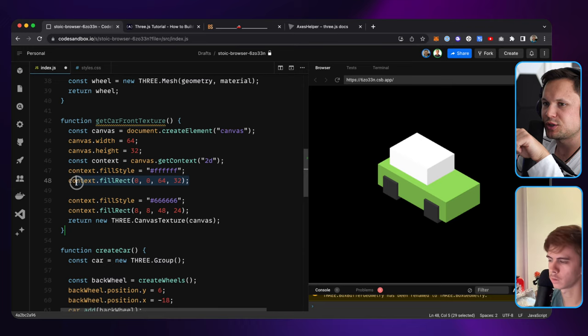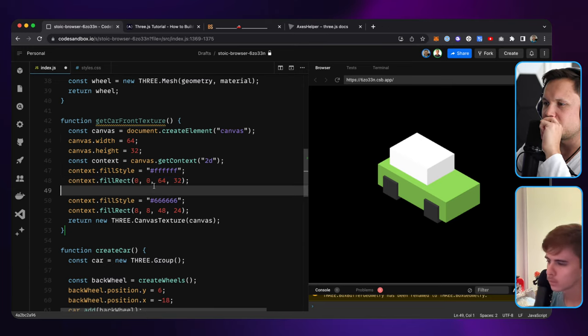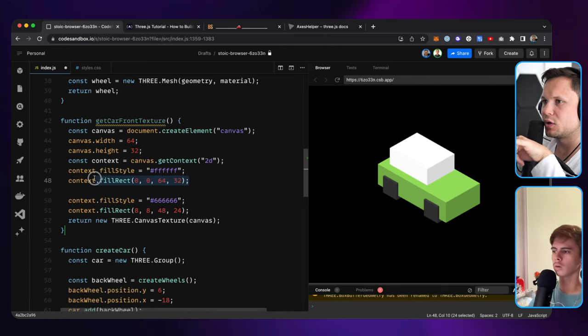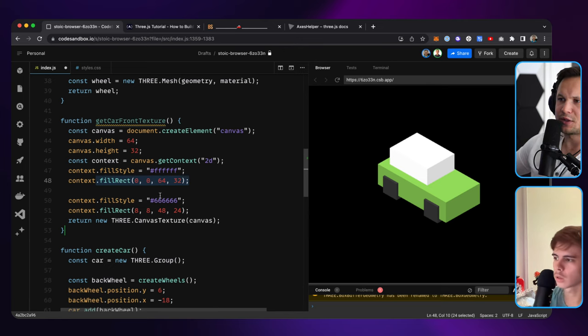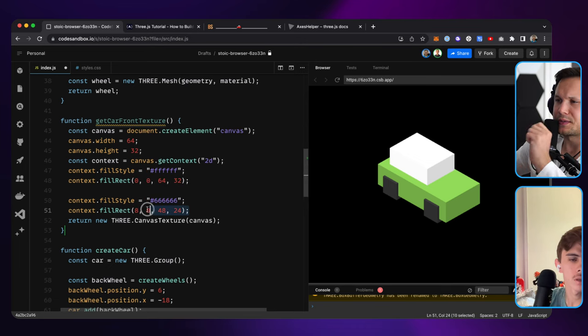This makes no sense though. What is this for? So fill rectangle 0, 0. That fills the whole canvas. I know, that makes sense. But then we're filling another rectangle, 8, 8, 8, 4, 8. That I don't understand what that means.